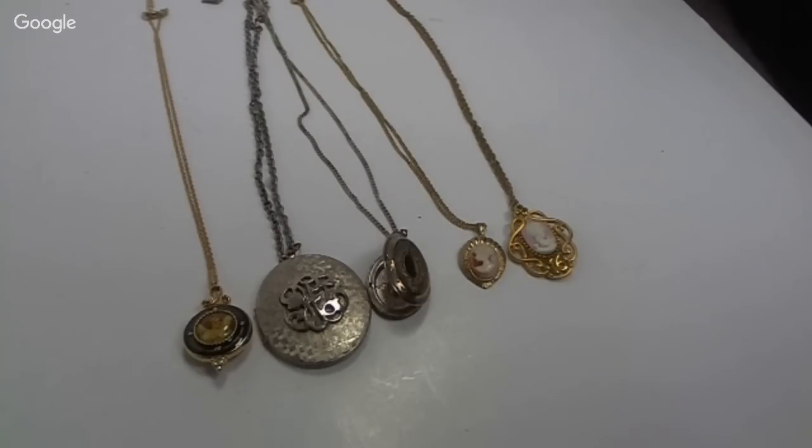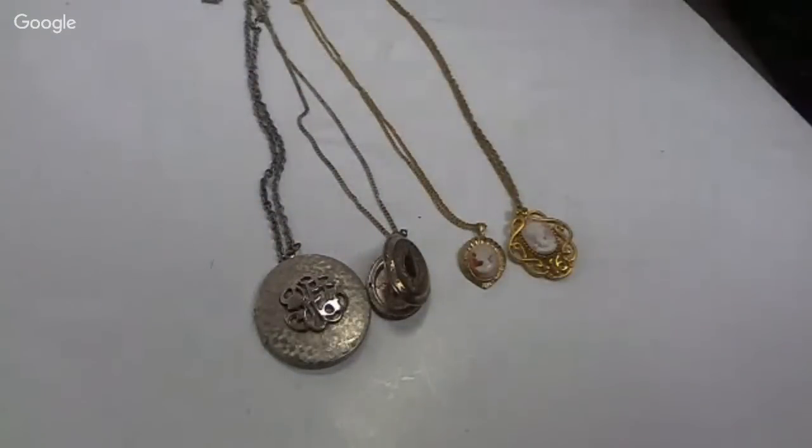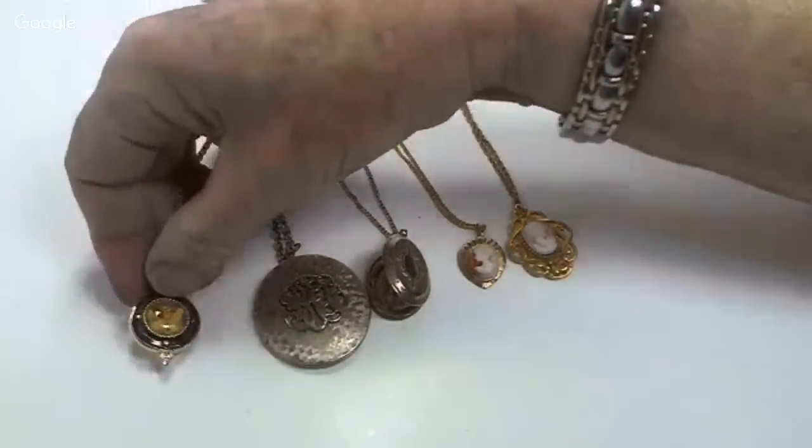I'll start counting it down for myself if no one else wants to come in. We are still at 20, high bid at 20. 20 looking for 25. Mary is in at 21. Anybody want to come in at 25? Mary is at 21. 21 looking for 25. We have 2 cameo pendants. We have 3 lockets. One is enamel. Is that green enamel? 21 looking for 25. Boy, yes, it is. It's a very dark green. Dark green. Oh, very pretty.